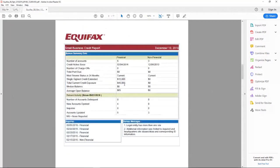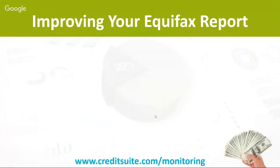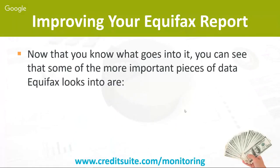As you can see here, this is what it looks like versus just the actual theory that we talked about. So how do you improve this? Well, now that you know what goes into the report, you can see that some of the more important pieces of data Equifax are looking for includes public records. So eliminating, or making sure you don't have any of these, such as liens, judgments, can be in your favor.